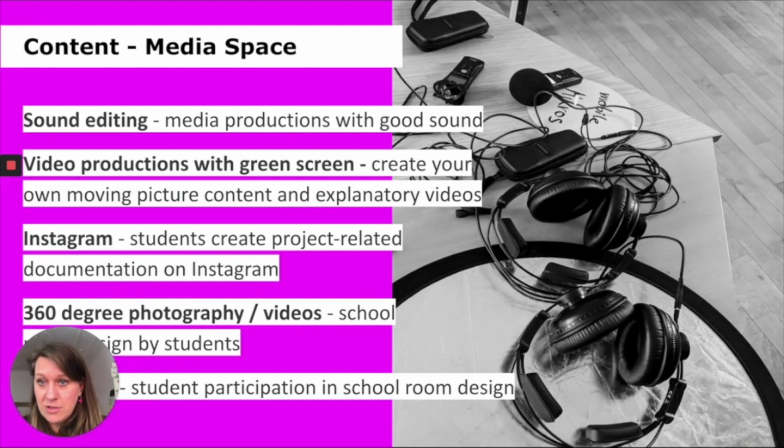Let's move on to the media space. What we are doing in the media space is we're talking about sound editing. We have a sound booth with a really nice USB microphone. I'll be showing that to you later. We have mobile sound and mobile recording devices that enable the children or the kids to make their own recordings, make podcasts.